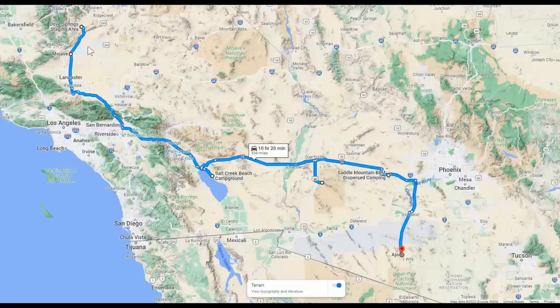Spent some time there, then went down to Mojave, visited some friends that live there, down to Salton Sea, camped along the Salton Sea, then over to Kofa National Wildlife Refuge. Then to Saddle Mountain, and now down to the Ajo area. So I'll give you a little closer look at each place and let you know about the camping.